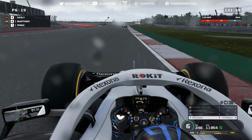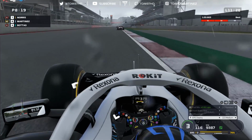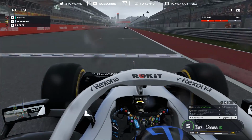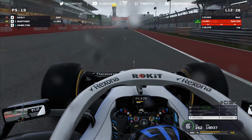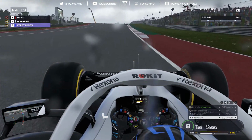More cars pit. Verstappen pits. It's still dry tyres. It's not quite inters just yet. Let's see what tyre Verstappen's gone for. He's leaving the pit exit now. He's on mediums. So there you go. Verstappen leaving the pit exit right now.